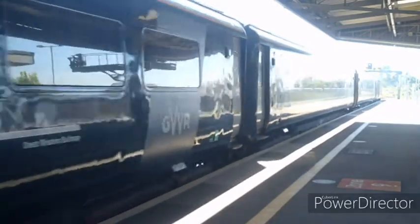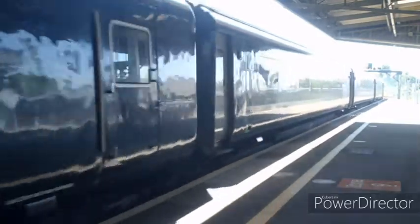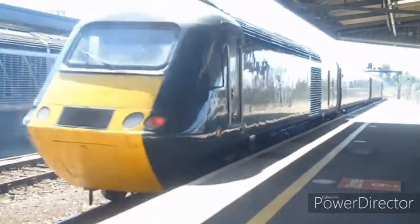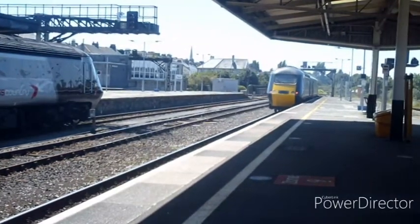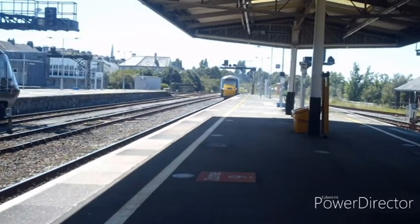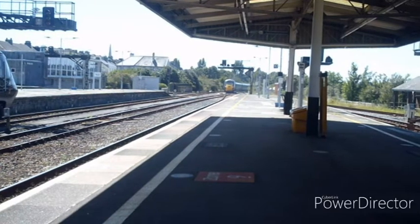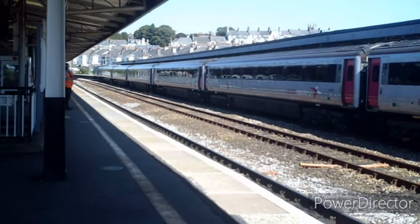This train's been sitting here for about 15 minutes. It was here when I just arrived. And on the rear is 43040. It's weird to see HSTs being like normal local trains now. It's kind of weird to see that. This one should go out soon as well. Now we have some freight train, I think. I think we have some freight passing through now.